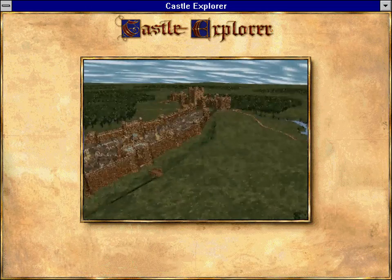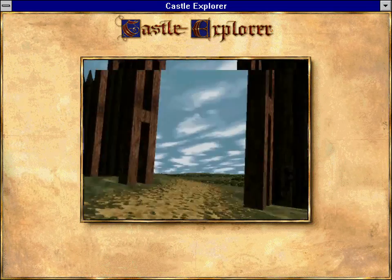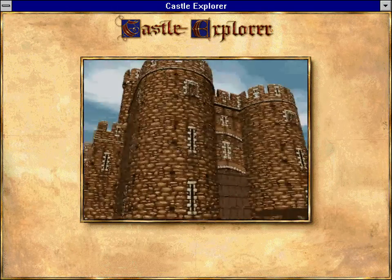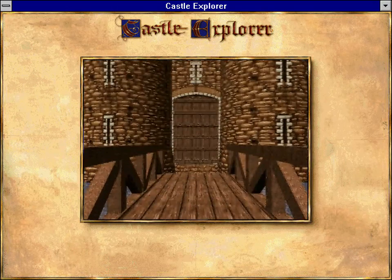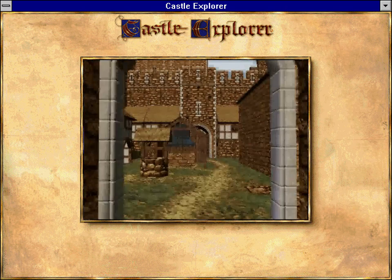Step back. Back in time to 14th century Europe, where you are a young page, on your way to serve in the castle of the infamous Baron Mortimer. But wait, you have a choice.